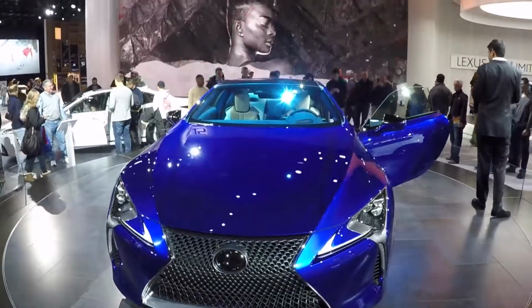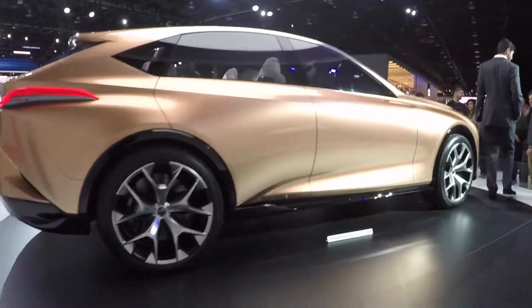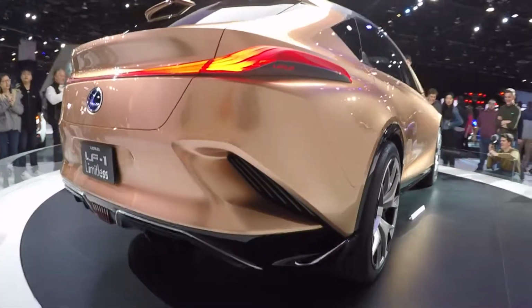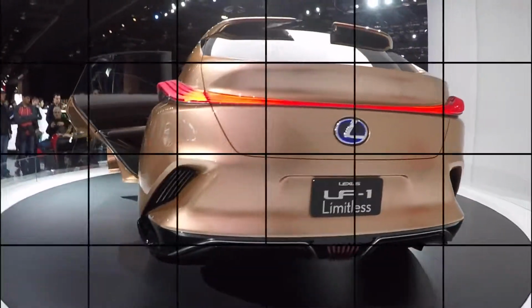Next, we checked out the LF1, what they termed Limitless. It's the SUV concept. I was not a huge fan. It just looked like another concept SUV.